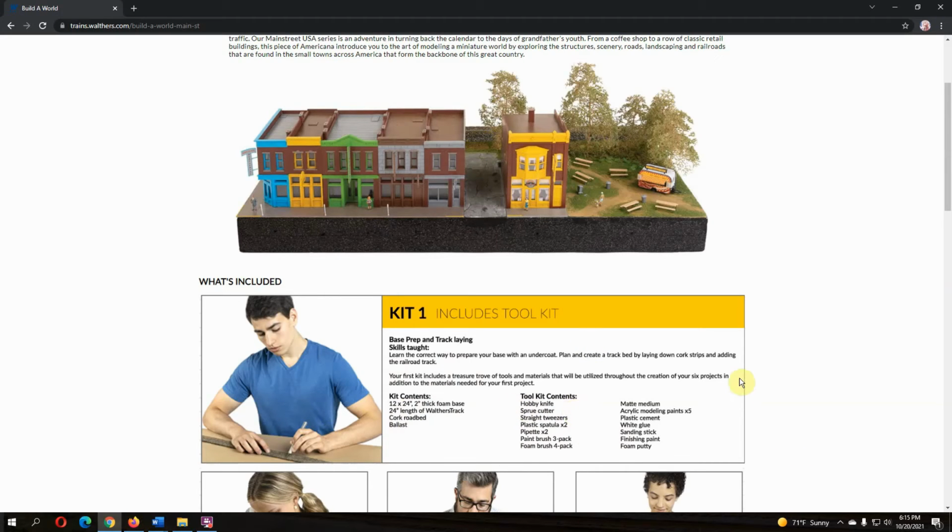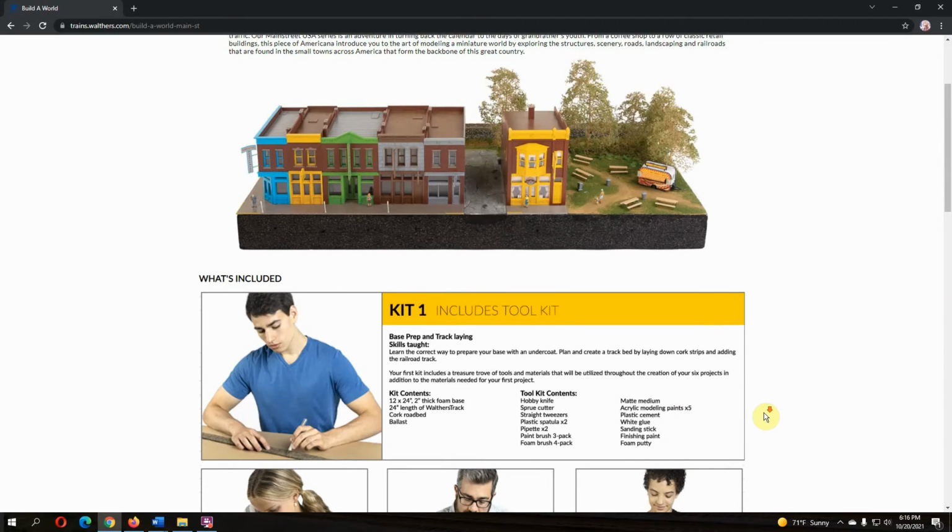The tools you're going to get: a hobby knife, sprue cutter, straight tweezers, a plastic spatula, 2 of them, a pipette, you'll get 2 of those, a 3-pack of paint brushes, a 4-pack of foam brushes, a matte medium, acrylic modeling paints, you'll get 5 different ones, plastic cement, white glue, sanding stick, finishing paint, and some foam putty.